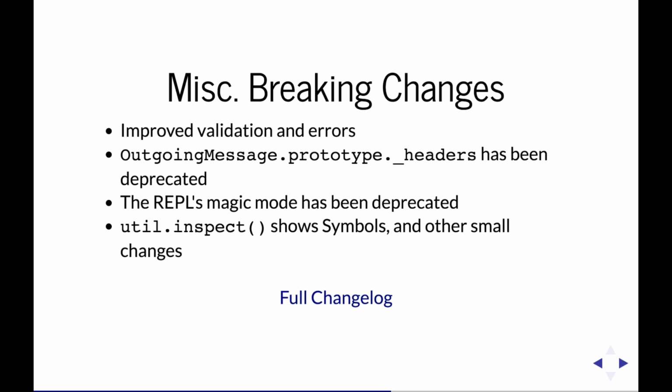And then Node 8 is also going to have some other miscellaneous breaking changes. The full change log is shown in the link if you click on the link in the bottom of these slides, which I'll send out a link to later. Since Node has moved over to Semver, major release breaking changes aren't that interesting anymore, because basically bugs get fixed in patch releases and all the new features come out in Semver minor releases.